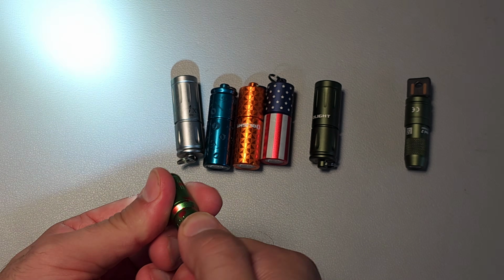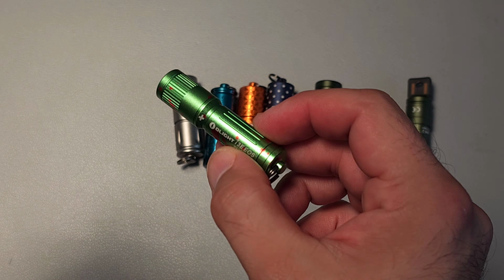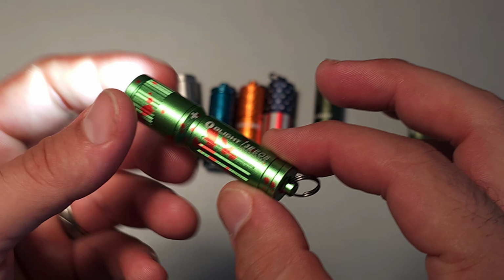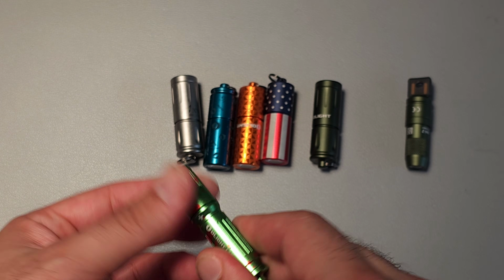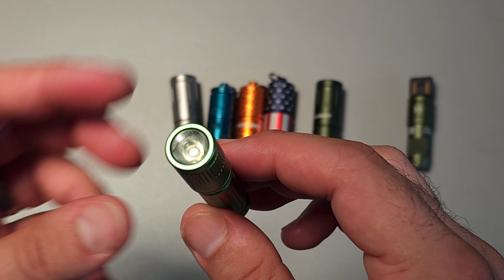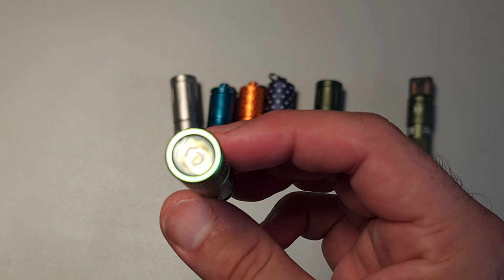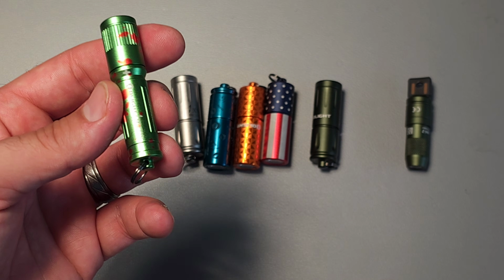Now, this is a 90 lumen single output AAA powered flashlight. It is made in aluminum. It has a bunch of different patterns that you can get. This is the zombie green. My goodness, they have so many. They've been making this for years. It is IPX8 waterproof. It is very, very durable and very competent at just being a good flashlight for your keychain.